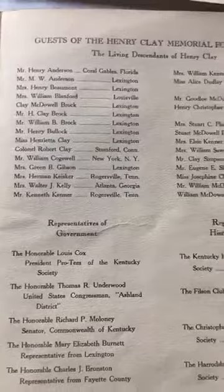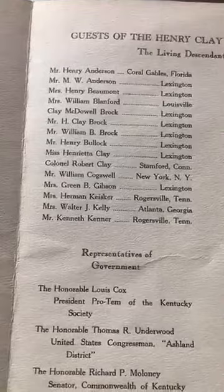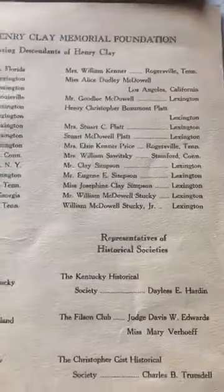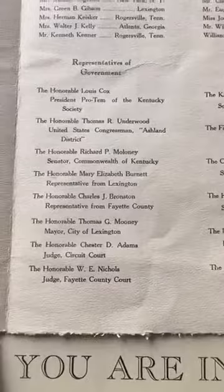And over here are all the guests. You can see these are all the living descendants that they had at the event. Many of these folks have unfortunately now passed, although some of their descendants are living. In fact, some of their descendants are with us today on this very program. So those are all the people that came. And these are other honorable guests, various politicians. And then representatives of historical organizations.